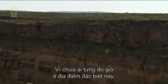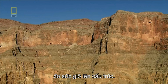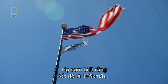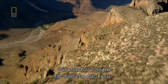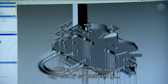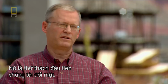Since no one has ever studied the wind at this particular location, Locksaw sets up a weather station to gather data and measure the expected wind loads on the structure. They soon learn that velocities up to 145 kilometers per hour are common on any given day. These high winds create unique problems for the engineers and the cantilevered skywalk they are building. There's nothing in the code that tells an engineer what to do with wind loadings right at the edge of the Grand Canyon. So that was one of the first challenging things that we faced.